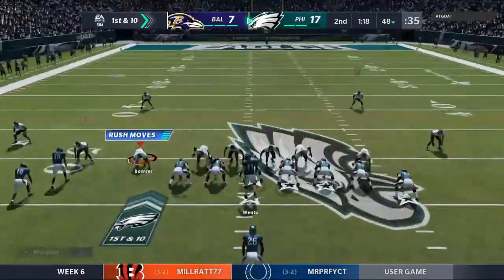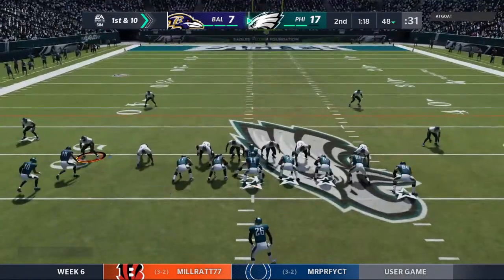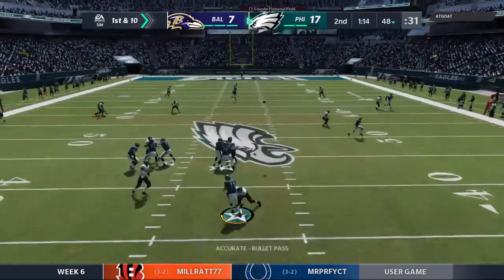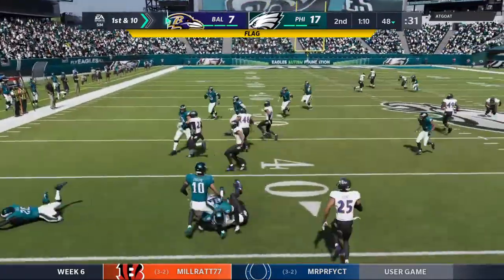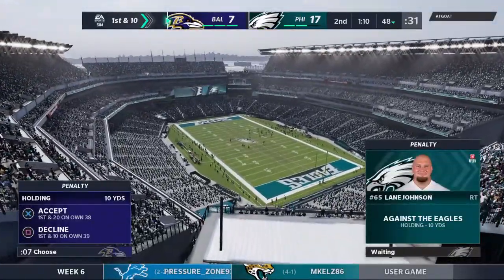Already at the line, this Philly offense set to go. They have been red hot, sometimes white hot here in this first half. They're just looking to add to that total right now. Into heavy traffic, and it's intercepted. It's Chuck Clark picking it off. And the return stops at the 39-yard line.